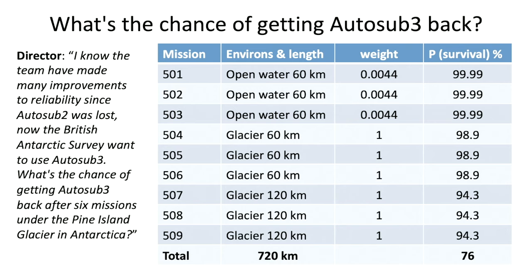The missions, give them test numbers, how far they wanted to go. They wanted to go 60 kilometers in, 60 kilometers back 3 times. And then the probability of survival. And I said the probability of survival is 76%. How on earth did we get that? And I should say that the director at the time, his first degree was in applied mathematics. I could not pull the wool over his eyes.